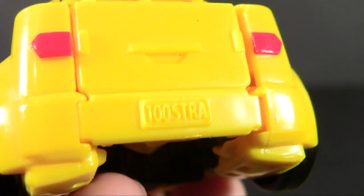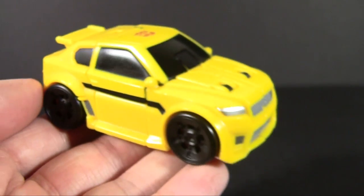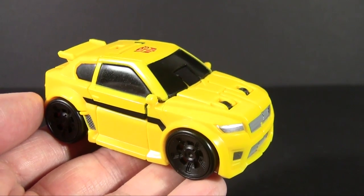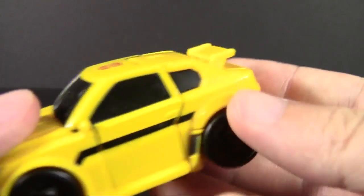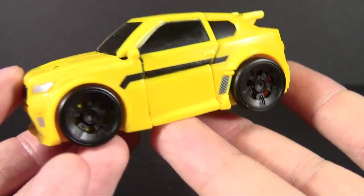I have no idea what that means. You used to find out what those little random markings on certain Transformers meant. You don't really find that anymore, which is kind of surprising. But I always kind of knew. There's always kind of a story behind it. We just rarely get to see it these days.